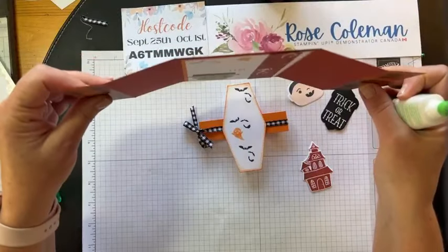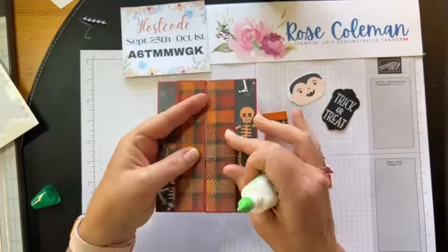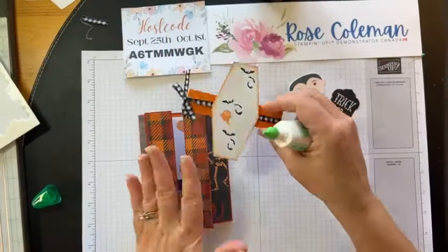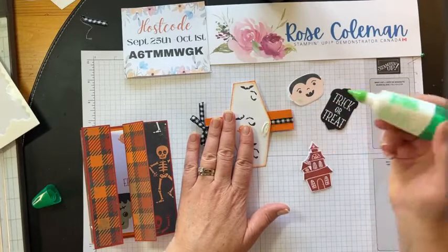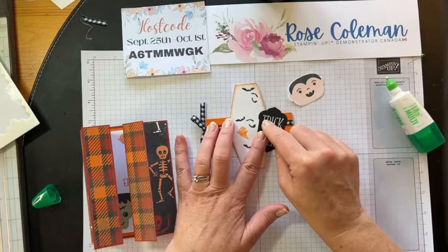We've got like four layers, and then we've got the folds, and then the folds in the front. And then we've got the belly band, and that's on dimensionals. The nested essentials on dimensionals. So I really think I'm just going to use liquid glue. Put a little bit here, and then I'm going to put my trick-or-treat like that.